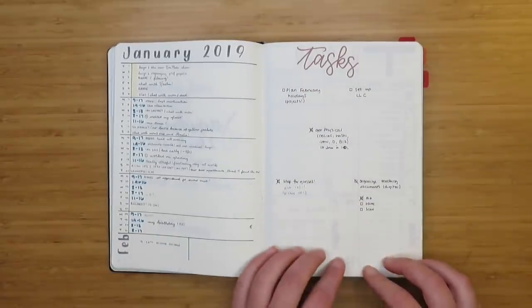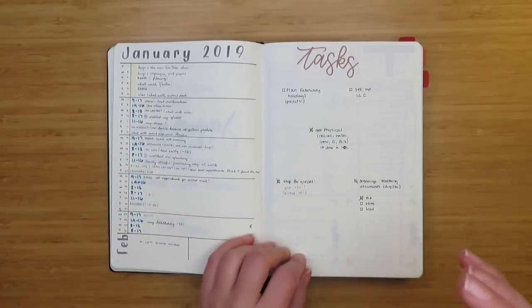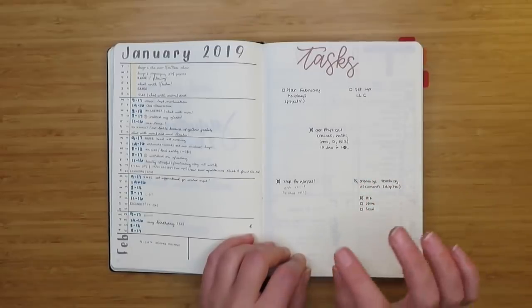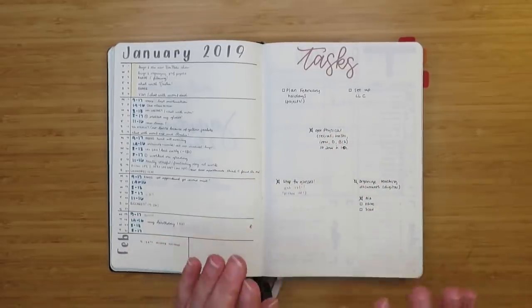So tasks for February. For January, I decided to pick 5 tasks from my brain dump, which you'll see in a couple of pages, that I really, really wanted to focus on getting done this month. So you can see I've actually finished 2.5 of them, which is awesome.